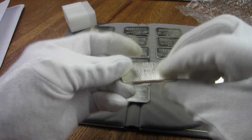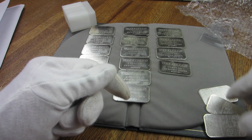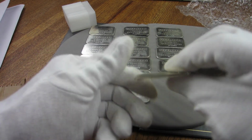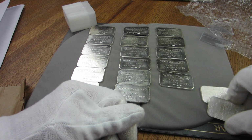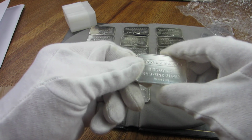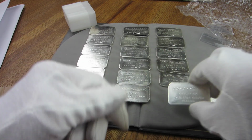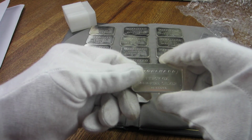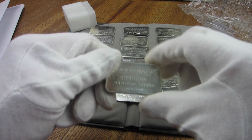This one looks like it's in pretty nice shape. 16. A couple of these look like they're in pretty nice shape. I think that's 17. We'll go back and recount them afterwards. Okay, so a number of these near the end here are in pretty nice shape. I'm going to capsule up some of these. Let's just see what we got there. I'll have to go back and recount these because I lost track there as I was talking.